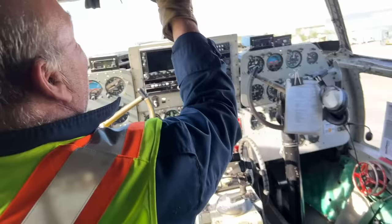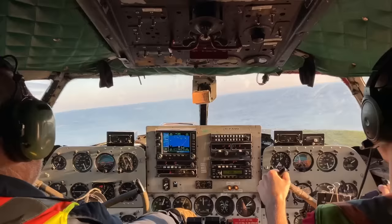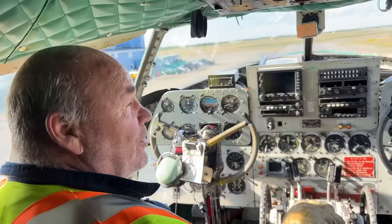What's it like to fly a C-46? It's actually really, really good. I've been doing it for 30 years. It's a really cool airplane. And what's the speed like on this airplane? It's a slower airspeed. It's only 160 knots, but it's a cargo hauler, right? So it works really good. We're clear!